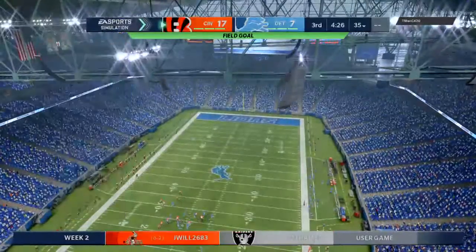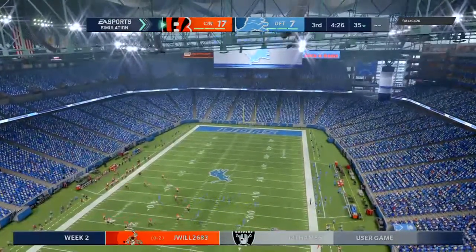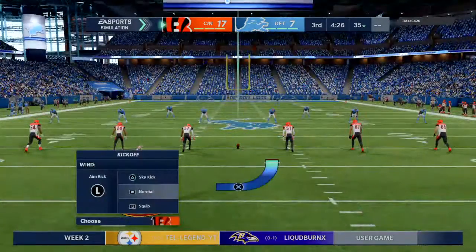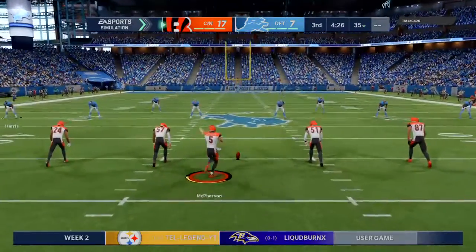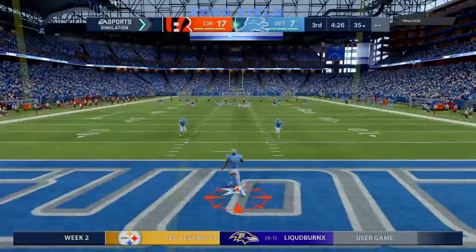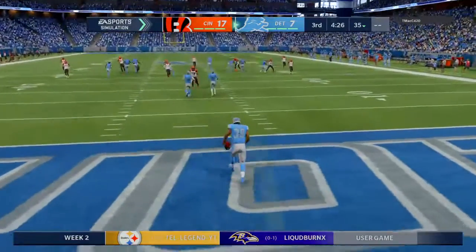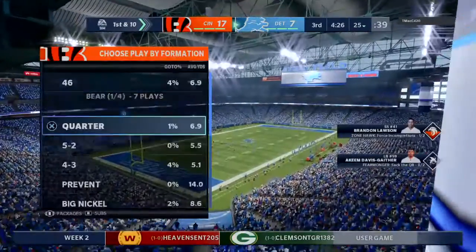And they will move up by 10 now, 17-7. So put another 3 on the board. All things considered, a good opening drive to begin the 3rd quarter. And as a defense, the way that this game is going, you're excited to see those points go on the board. Gives them a little bit of leeway to play with when they're out on the field, but they're real excited to see their offense score. Now they get to go out there and do their part. And he'll just sit on this one as their drive will start at the 25.